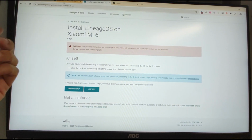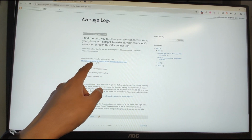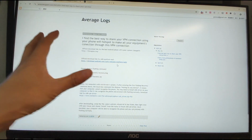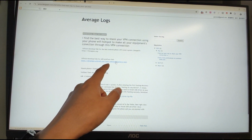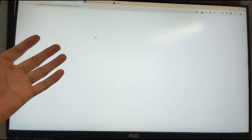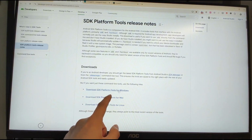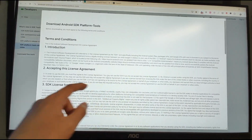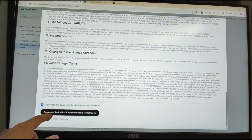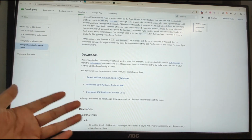Next I will close it, and we go back to this blog, and we need to download the developer tool, the ADB tool, to flash this system onto our Xiaomi phone. We right click and open in a new tab, and go to Google's developer site to download the platform tools. We download the SDK Platform-Tools for Windows. Click it, tick that we have read and agree with the above terms and conditions, then click Download Android SDK Platform-Tools for Windows, and we can download it here.